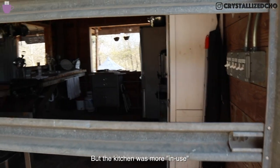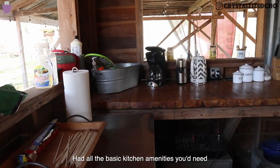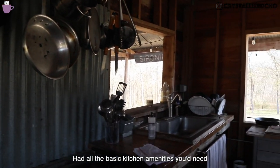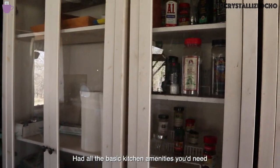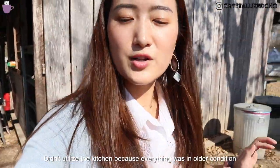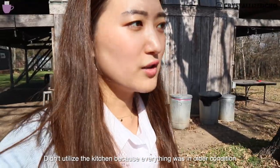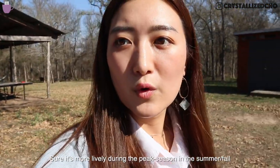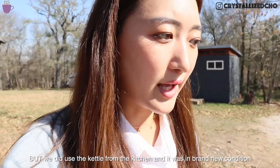But I'll show you guys the kitchen really fast. It has a lot of random things that most people need, like pots, pans, grill stuff. There's a fridge and some seasoning and the kitchen cabinet, cups. We're not trying to utilize the kitchen too much just because it seems like it's in older condition or a little abandoned. I'm guessing a lot of people haven't been here in a while, so we're just gonna eat outside tonight. But we did use the kettle to boil the water and eat breakfast.